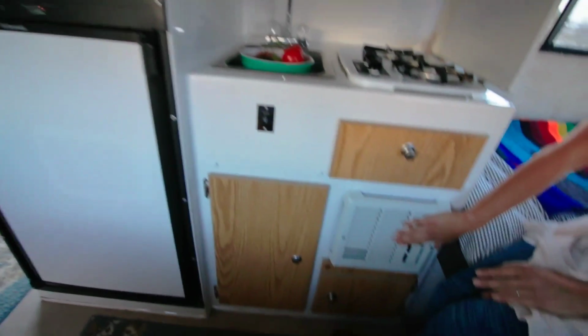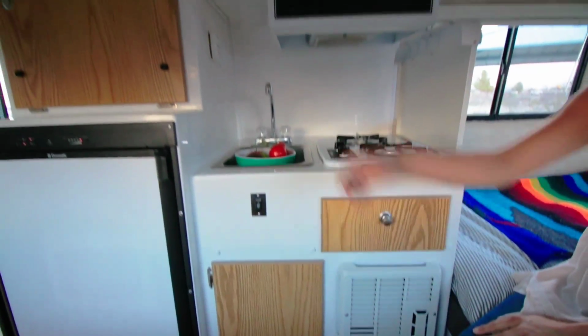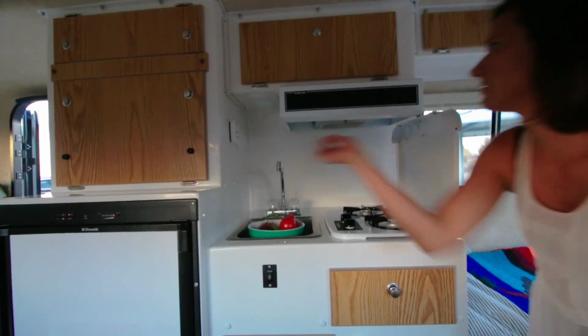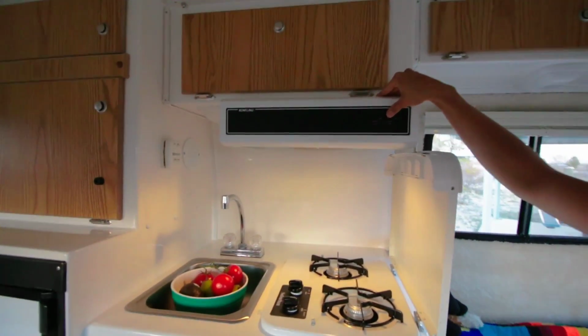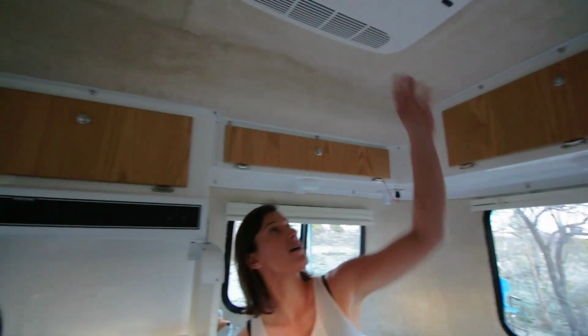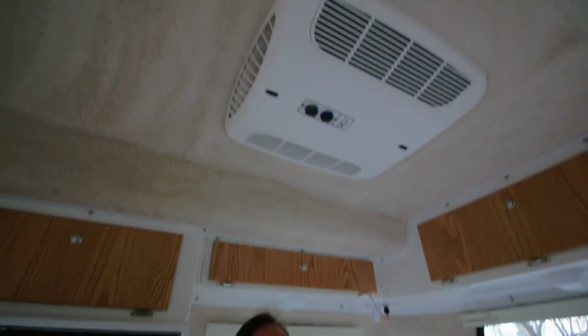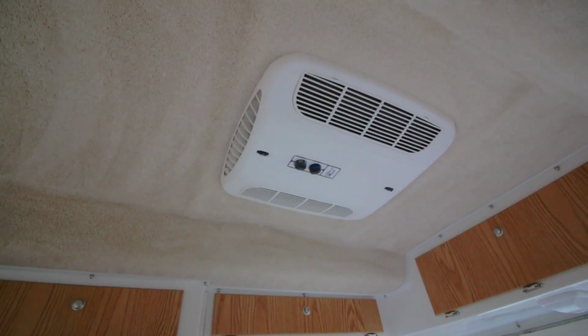This is our heater, our furnace. And this is where the thermostat is located. We have a hood light and a fan. There's a range hood, which we don't have in the four-wheel camper. Right, so that's nice. Oh, so this is our air conditioner. That also is like a heat pump. Heat pump. And it runs off of 20 amps. So we don't need to have 30 amp hookups. So we can just use a regular extension cord.